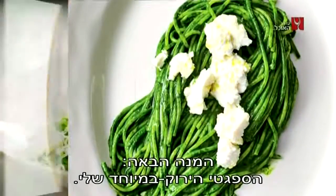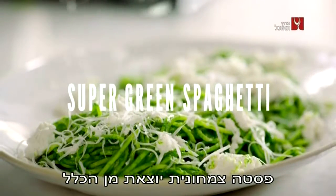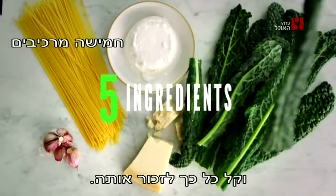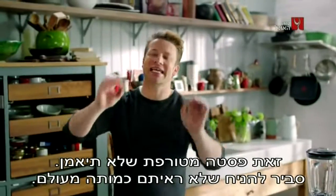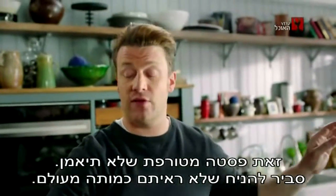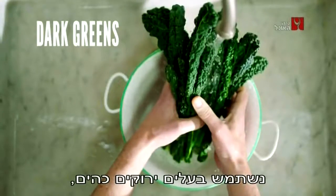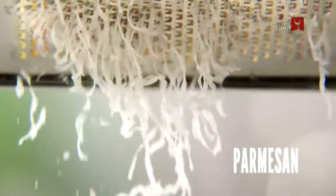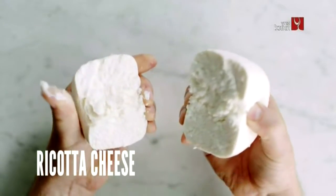Next up, my super green spaghetti, an extraordinary veggie pasta that's unbelievably quick to cook and so easy to remember. This is an insanely incredible pasta, probably like you've never seen before. Using dark greens, spaghetti, garlic, parmesan, and fresh ricotta cheese.